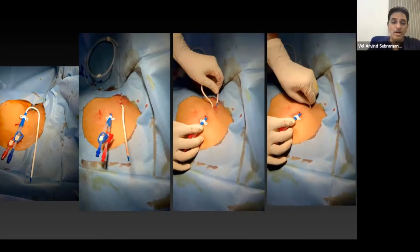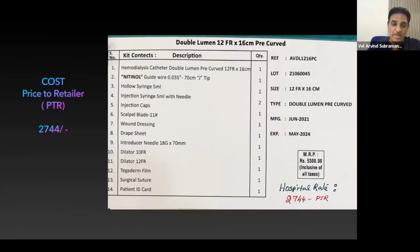The cost of the catheter, the price to retailer, what you call the PTR, is 2,744. That's what they supply to our pharmacy, and the MRP is about 5,300. It's up to you how much you charge your patients.